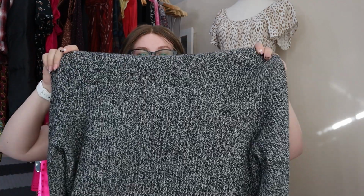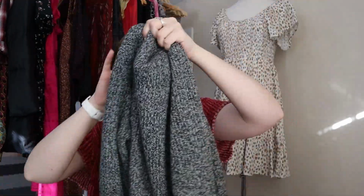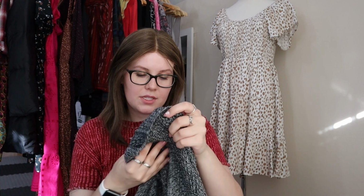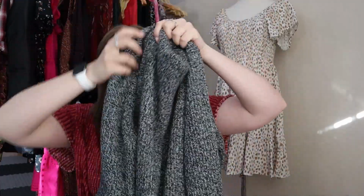But it is a Banana Republic size large, this marled knit sweater. It is a turtleneck as well. Little turtleneck. I guess you could tuck it in like this. The only reason that I really picked this one up was the content. It was 55% merino extra fine wool. So it would have been better if it was 100% wool, but it's okay. 55 is good enough. Marled knit sweater.